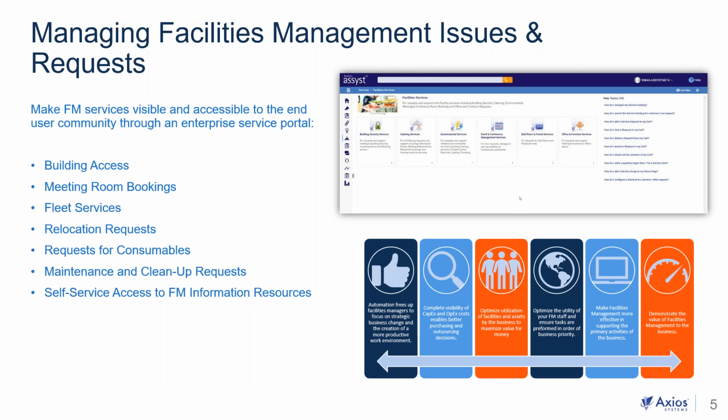And how do we manage this? Well, we want to make these services visible through our portal. Here are just some examples. Maybe you want to have building access or meeting room bookings, fleet services for vehicles, relocation requests, maybe request some consumables, maintenance and cleanup, and also self-service access to the facilities management information resources.